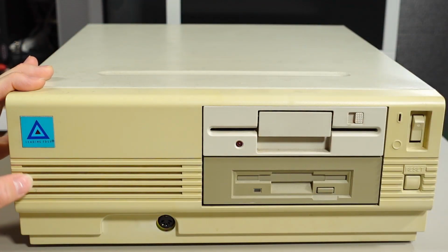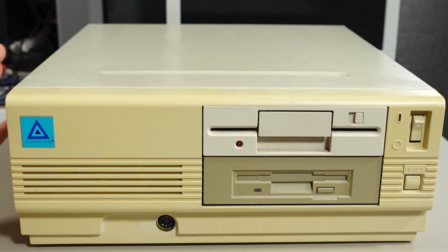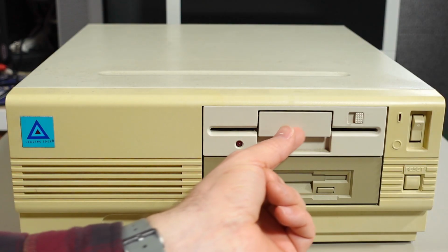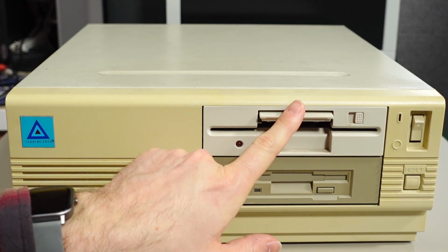So I gotta say, the Leading Edge is in pretty good shape, all things considered. Usually when things end up at the recycler, they've been thrown around, stacked on pallets, and can be a bit beat up. This thing is in pretty nice shape. Of course, we have some yellowing on this front panel, although look at this, the 5 1/4 inch disk drive here does not have yellowing.